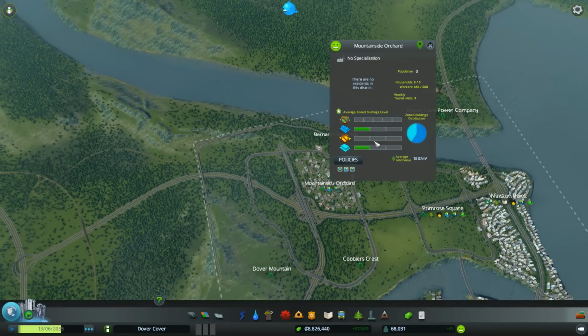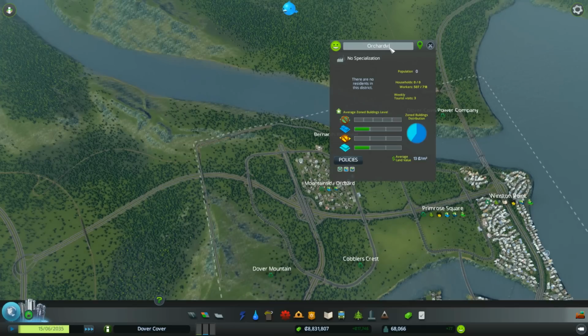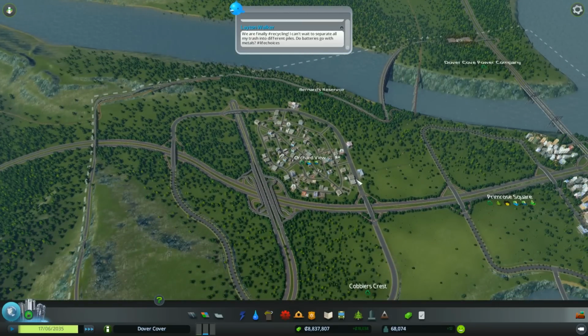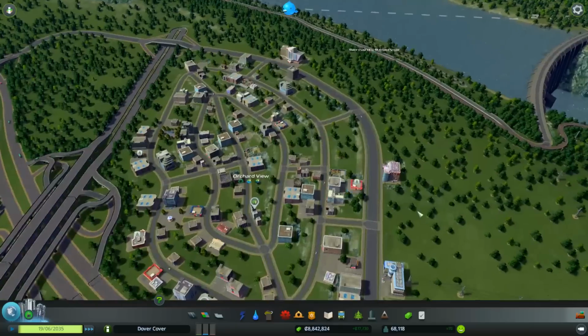Yeah. Actually, you know what? That's just going to be called Orchard View. That's a much better name. There you go, Orchard View. Where's the orchard? I don't know. It's somewhere. It used to be around here. It was at one point, someday back in the day. And there you go. Now people are going to be a lot more happy.